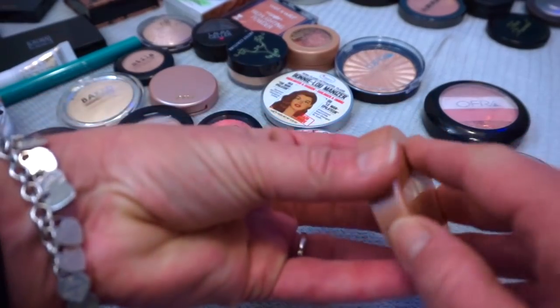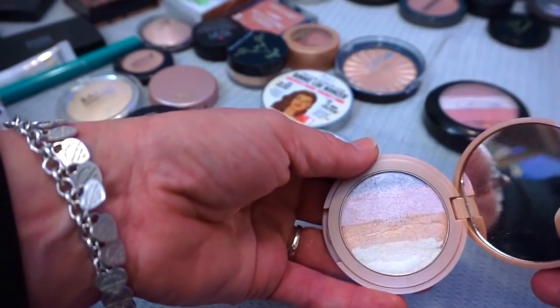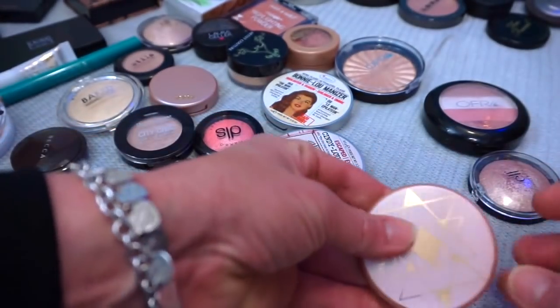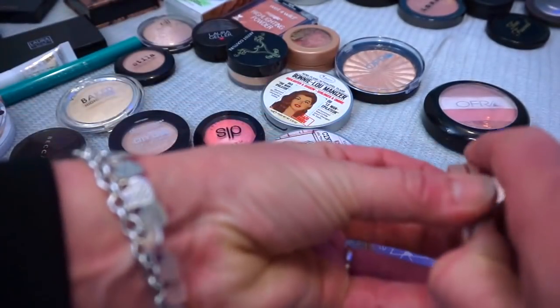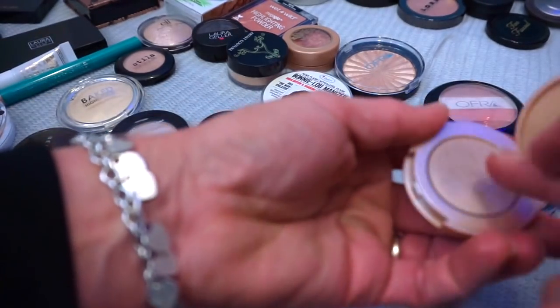This Tarte one's a really good one as well. This is really good because it's got like just a shift. No, this is not the Tarte one I like. That's not the Tarte one I like. This is the Tarte one I like. Here's what it looks like. This is in Stunner. So this is Tarte Stunner.